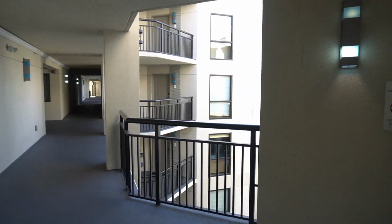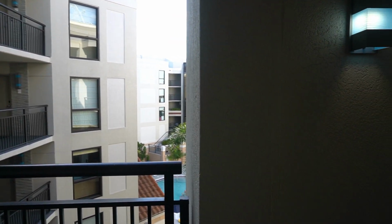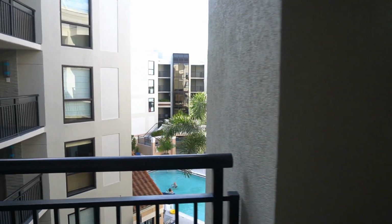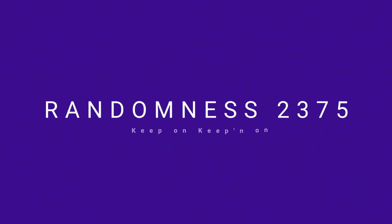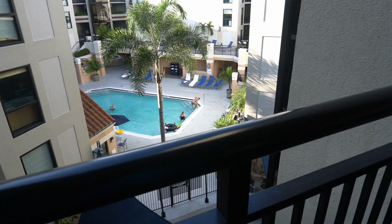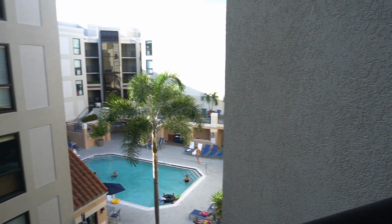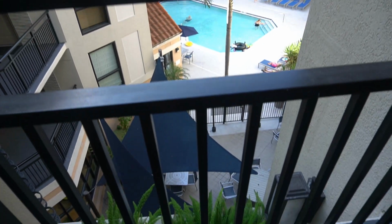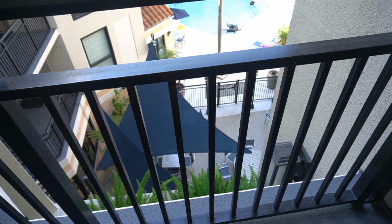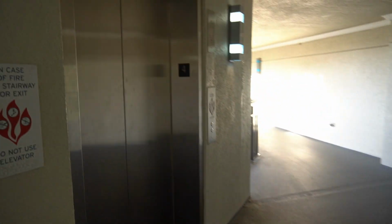Here we are at the Sonesta ES in Orlando, Florida, right across the street from I-360, the big old Ferris wheel, or the observation wheel. Small, well, medium-sized pool. Tables down there for me. I guess they're a breakfast buffet. The elevator, we're on the fourth floor.